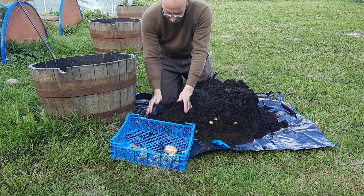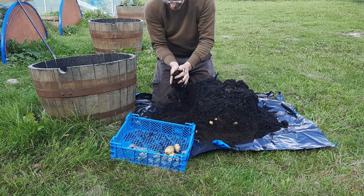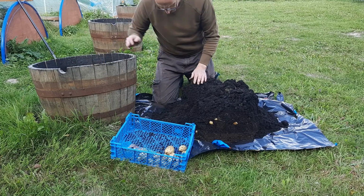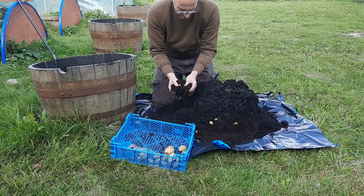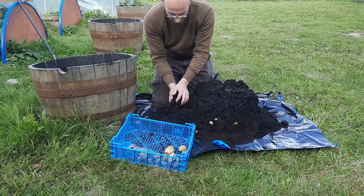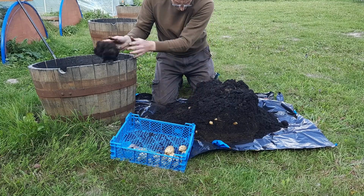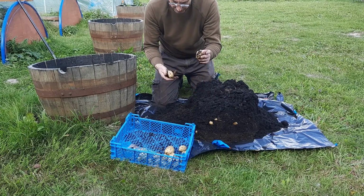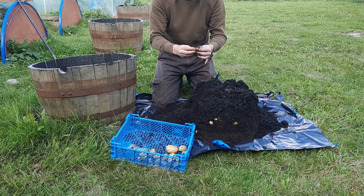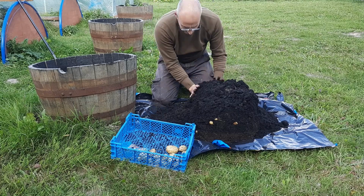Try and get the soil back in as we do it. But they're still coming. They seem to be more at the middle of the barrel than the bottom. There's a bit of a rotten one there. We'll not keep that. Put that in the woodland for the wildlife to have a go at.